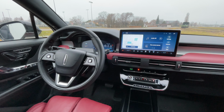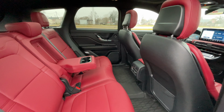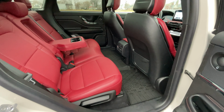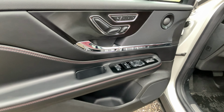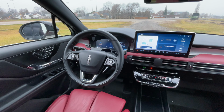Yeah, and if you do want the massaging seats, you have to go with the highest trim, unfortunately. But if that's not a deal breaker for you, I think you would be very happy with a reasonably spec'd Corsair plug-in hybrid at closer to the low 70s. Yeah, and that's kind of where the sweet spot would be for this market.